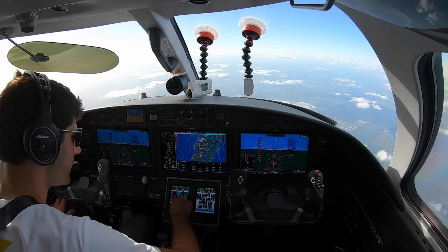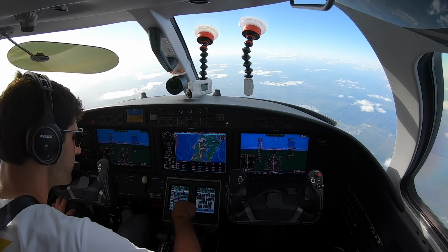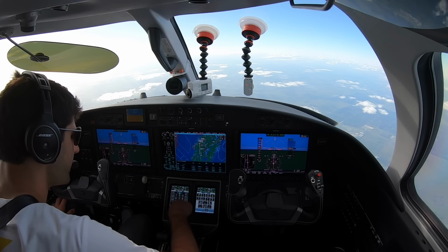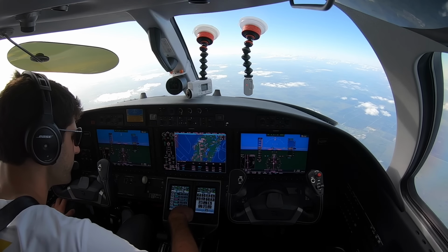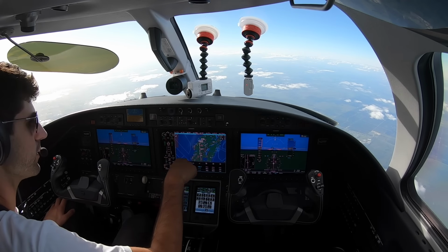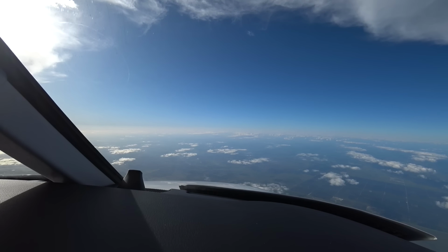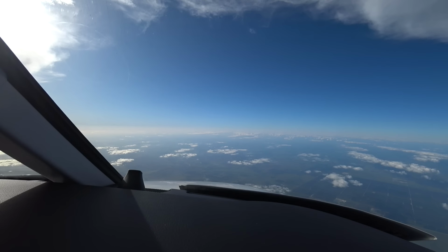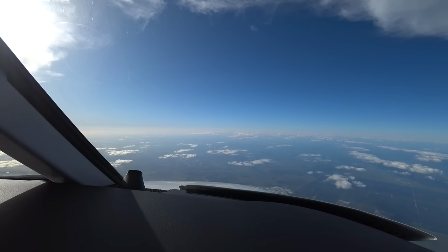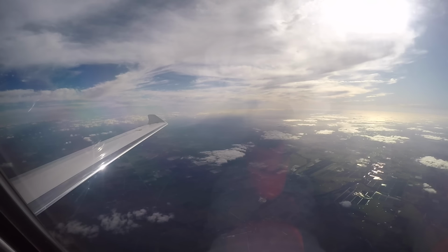All right, so we'll put 11,000 in here at Deek at 250 knots. That is in. 11,000 is selected, and that looks good. So that is the news, and I think it'll be cool to show everyone the new airplane and what it does, and we'll definitely have this airplane for a long time. I can promise you that.